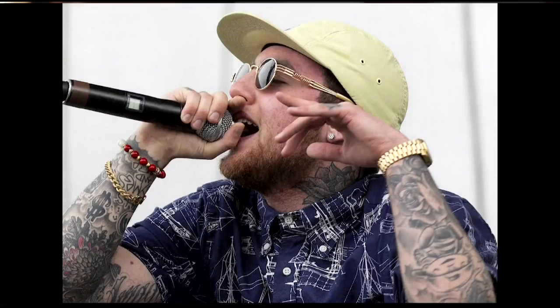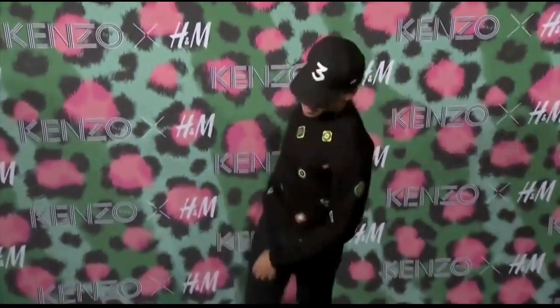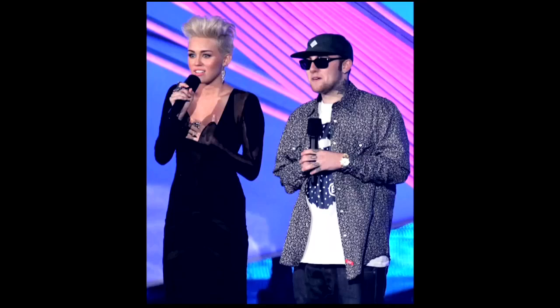The life of the late rapper Mac Miller will be remembered with a benefit concert to raise funds for arts education in underserved communities. Chance the Rapper and John Mayer are expected to perform at the Mac Miller A Celebration of Life concert tonight at the Greek Theater in Los Angeles. The benefit concert will launch the Mac Miller Circles Fund in honor of the hip-hop star. Paramedics found the 26-year-old unresponsive in his home last month and declared him dead soon after. No cause of death has been announced after an autopsy was performed.